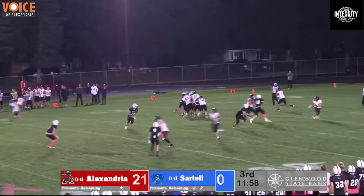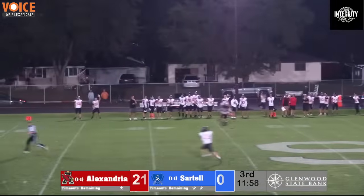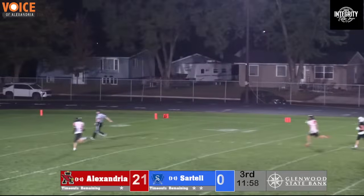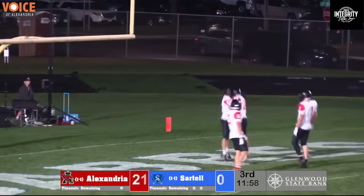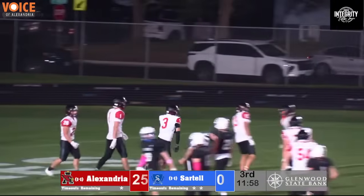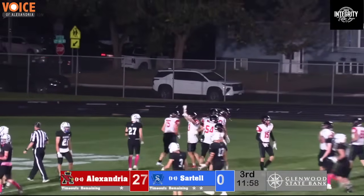Now Talon Witt gets a good snap from Brendan Behrens. He'll step up. Now he's going to fire deep and wide open is Mason Witt. He is going to go. This will end up being a 77-yard touchdown pass from Talon Witt to his cousin Mason Witt. And 15 seconds into the second half, Alexandria has established a 4-score lead. It is now 27-0.